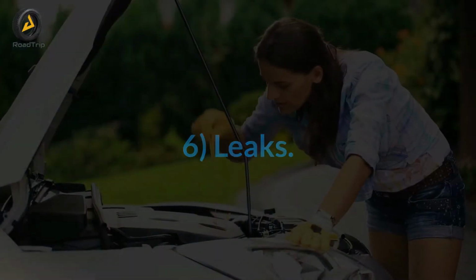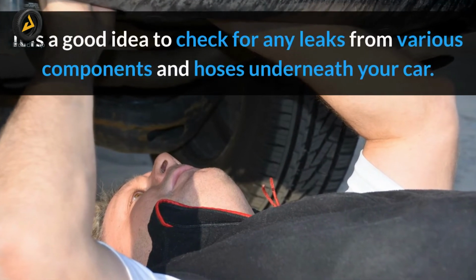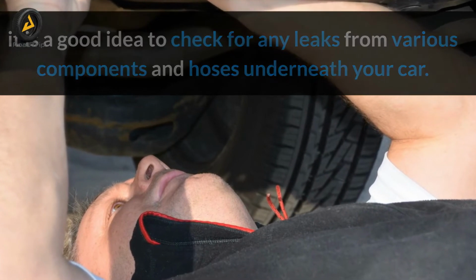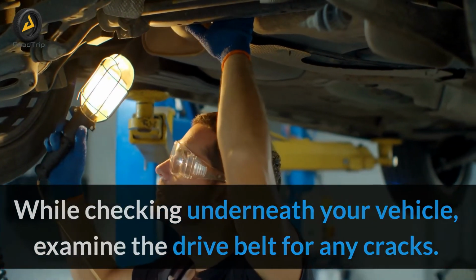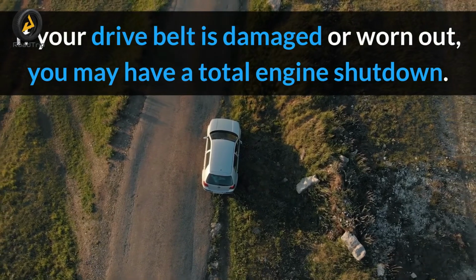6. Leaks. Following the under-the-hood checks of the fluid levels, it is a good idea to check for any leaks from various components and hoses underneath your car. 7. Drive belts. While checking underneath your vehicle, examine the drive belt for any cracks. If your drive belt is damaged or worn out, you may have a total engine shutdown.